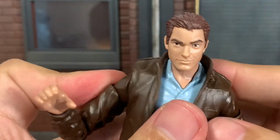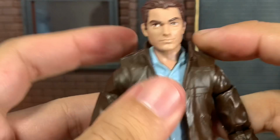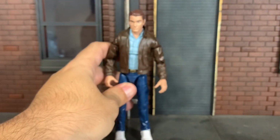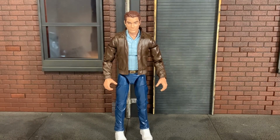There we go. So this was a Peter Parker head that came in the Mary Jane 2-pack with the more modern Spider-Man outfit. This looks really good, man. Let's get a focus there. Look at that. I like it.